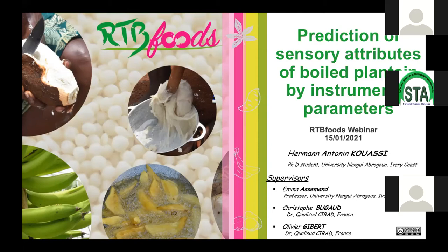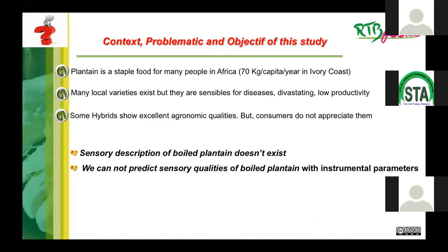The title of this presentation is Prediction of Sensory Attributes of Boiled Plantain by Instrumental Parameters. The plantain is a staple food for many people in Africa. In Ivory Coast, per capita consumption is 70 kilograms per year. In this country, many local varieties exist, but they are sensitive to diseases with a low productivity.